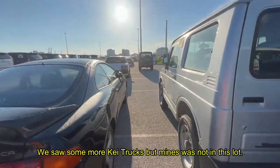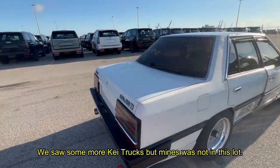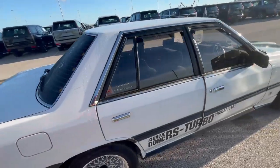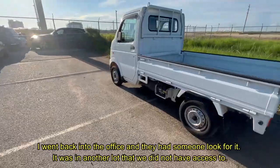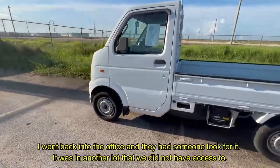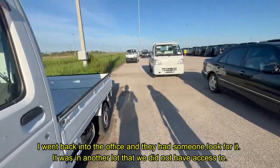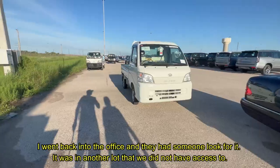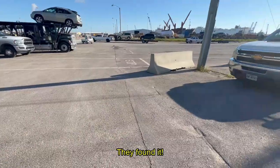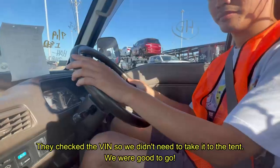Man, I want to buy more cars now. Oh, this is a Skyline. What year is this? These aren't mine. This is not a Honda. Is that one? I don't know. Are these the only ones? I think that's it. They found it. First time, right hand.